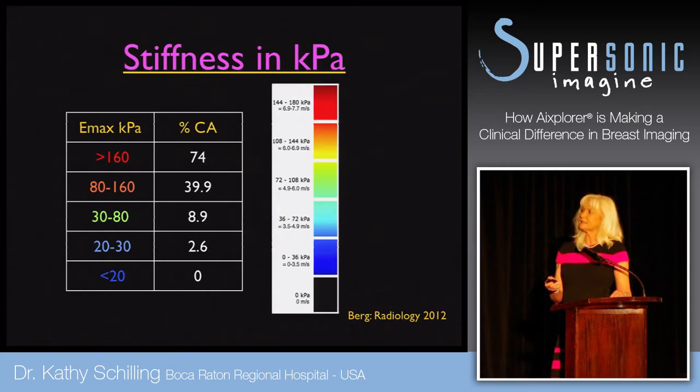Looking at the stiffness in kilopascals, as you see an increase in the Emax from low values to high values, you can see that there's an increase in percentage of cancer. So in tissue that's very, very soft on your elastography images, it's very unlikely to be a cancer. But as the stiffness increases, the likelihood of cancer is going to increase.